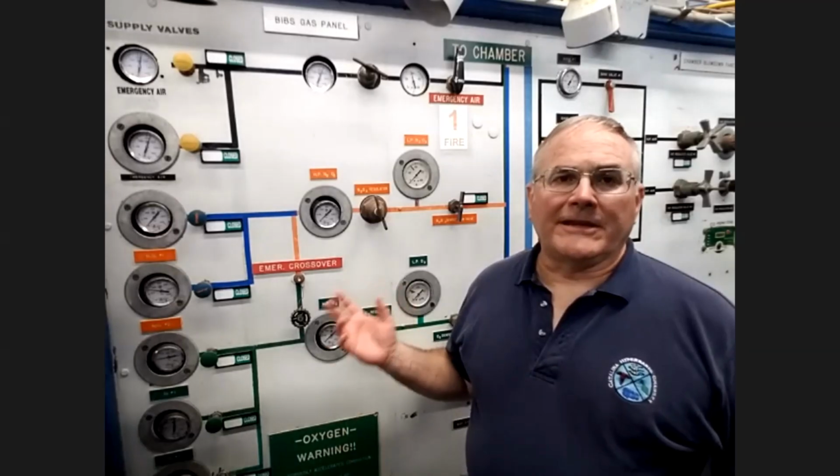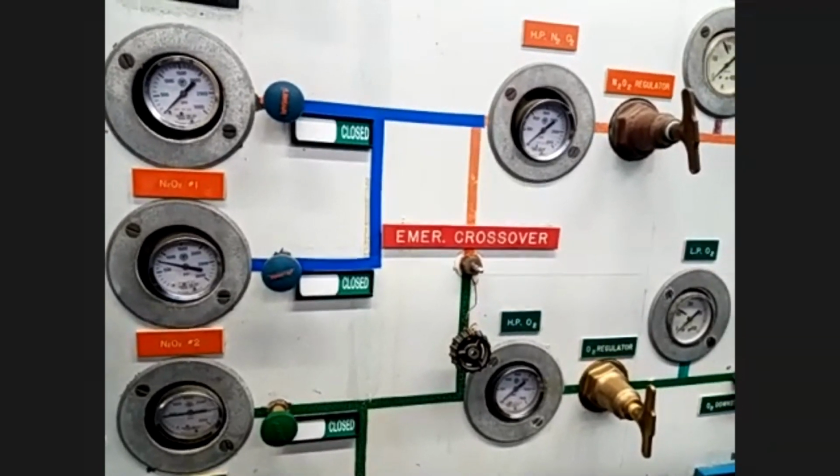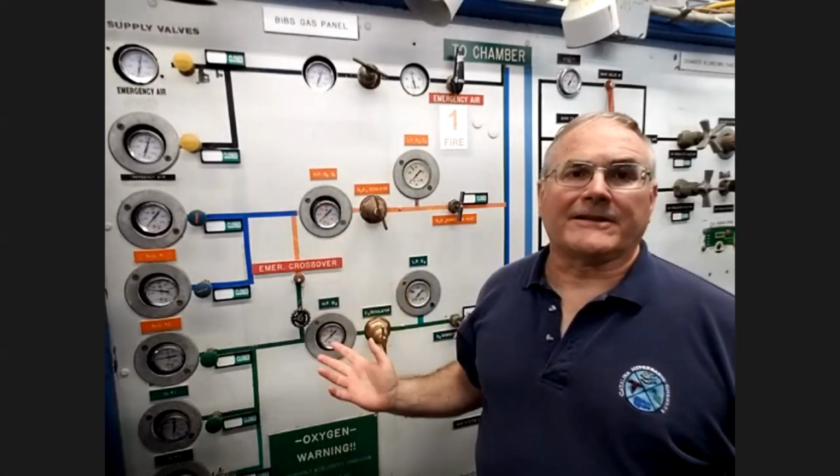So this is the control panel for the gases that the patient will breathe inside. We can either have them breathe pure oxygen, 50-50 nitrox, or in case of an emergency, we have our emergency air. And so we can select which of these go inside to the masks for the patient to breathe. Yeah, and we'll show everybody the inside in just a little bit.